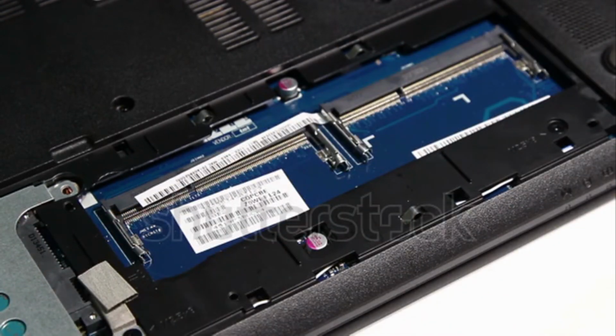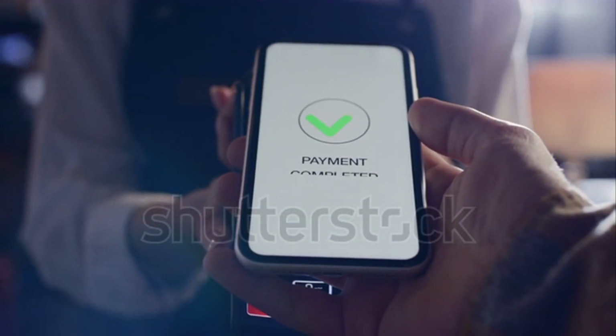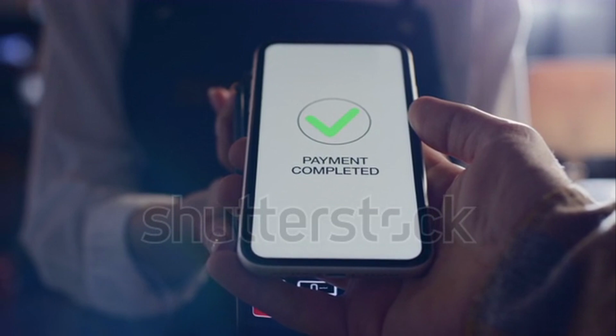So these are a few things that you should keep in mind while buying a laptop. You don't need to buy it right now. You can wait for a year and then think about what you want. That's what I wanted to say.